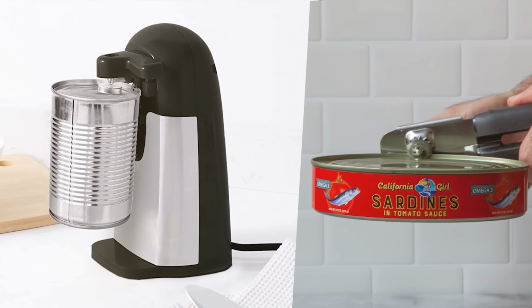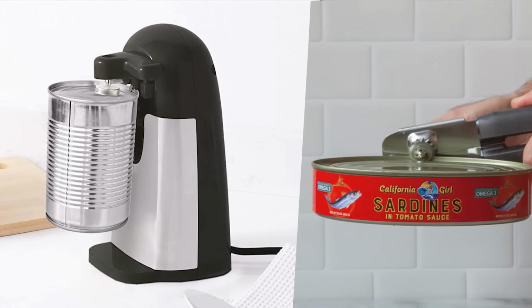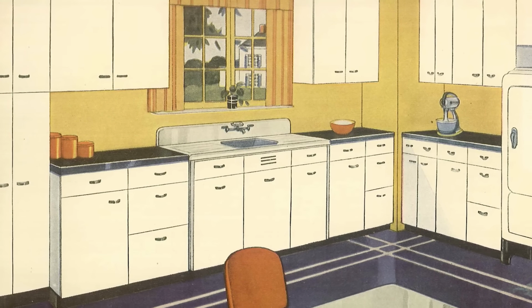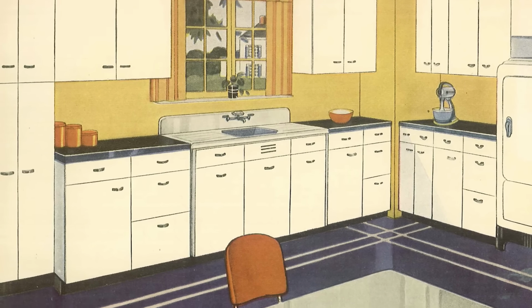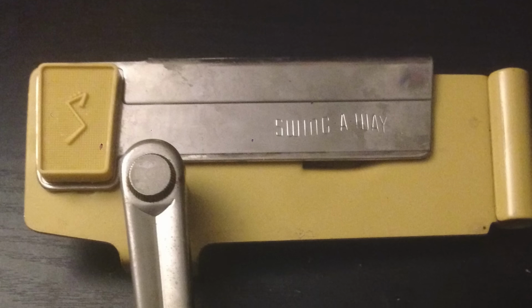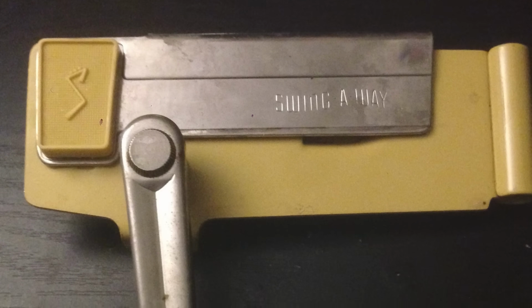Over time, they were replaced by electric can openers and handheld models. As kitchen designs evolved, the need for wall-mounted gadgets decreased. Vintage wall-mounted can openers are now collectible items, often found in antique shops.